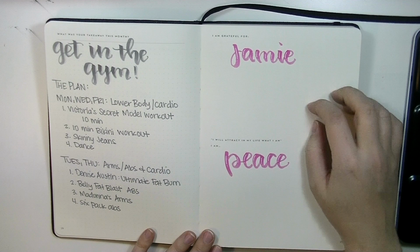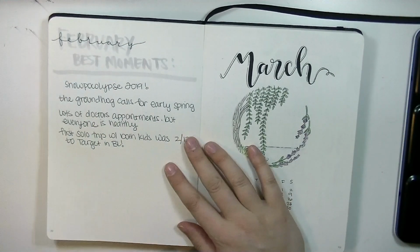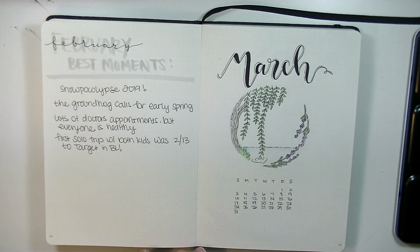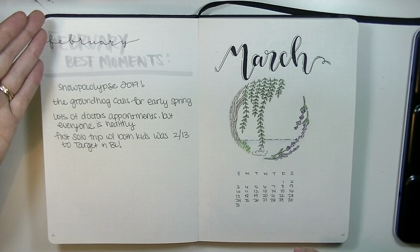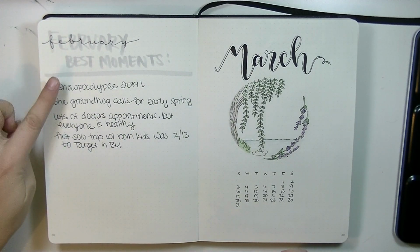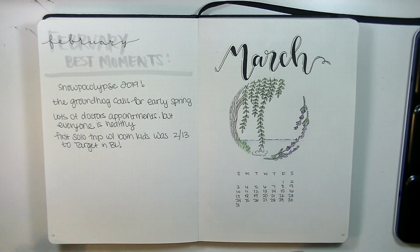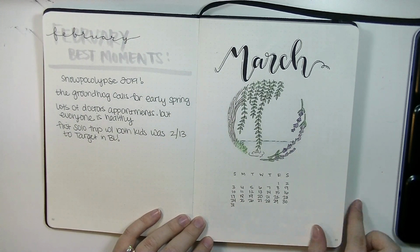Grateful for and what I'm going to attract in my life. Back to dot grid, and then we move into March. So I'll show you what I have for March so far. I did put February best moments over here, and then just did a list of things so far, and then started off my March cover page over here.